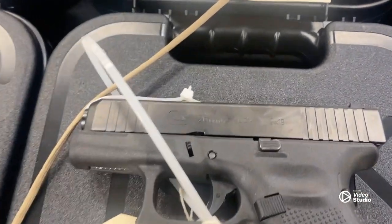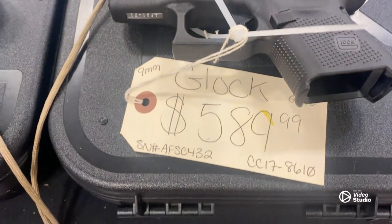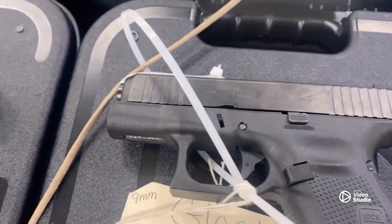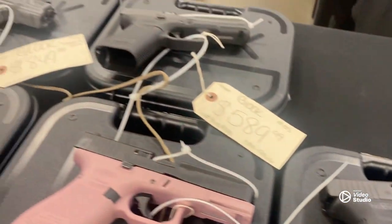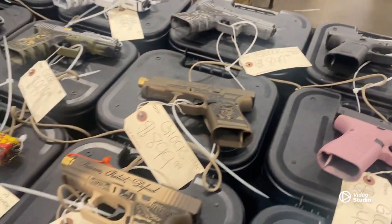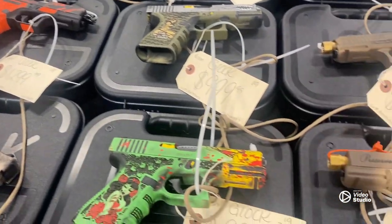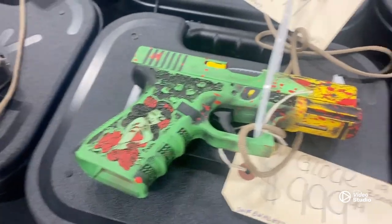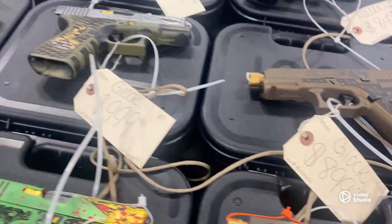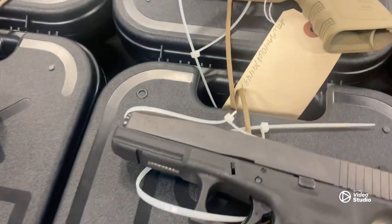Looking at that Glock 26. $589. Got a bunch of Glocks over here. This look like the Glock section. Looking at decent prices. Look at that custom made. Custom weapons. Glock 17.